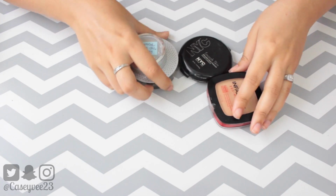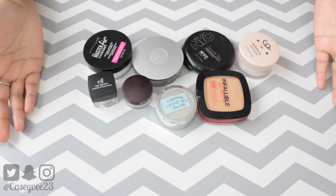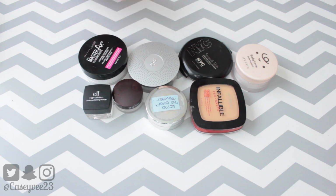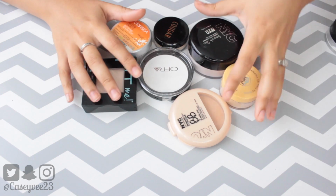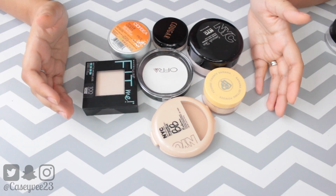Okay, so I did very well for my powders, I think. These are the ones that I am keeping, which is still a good amount, but that's a big difference in my face powders, and I definitely need to get some full sizes in here as well, so I think that's good. These are the ones that I'm going to be passing along to other people and to family members and friends. I think I did very well. They are going to be very happy with what they are getting.